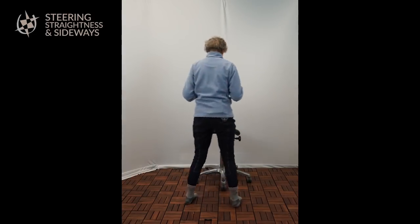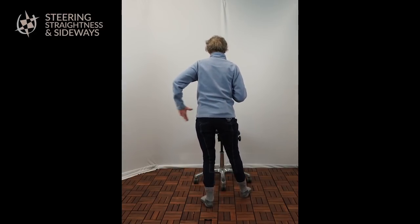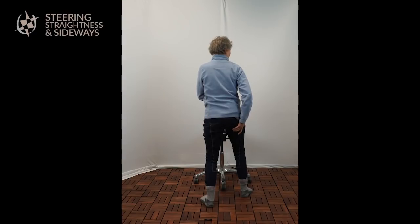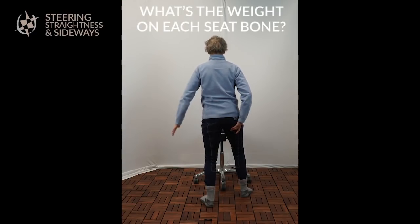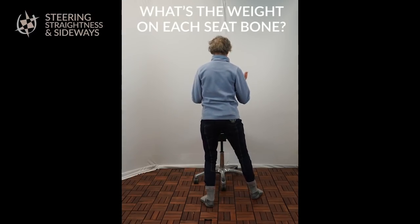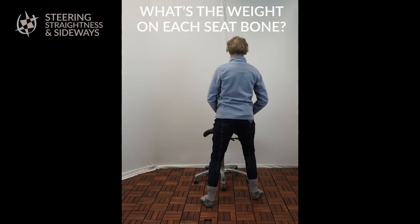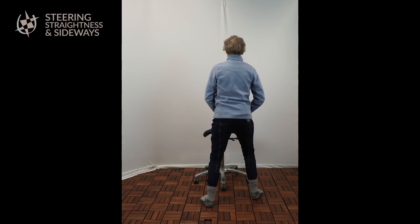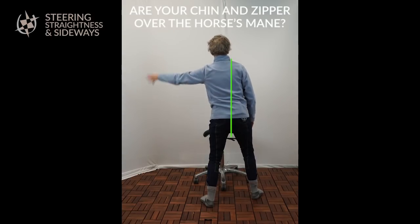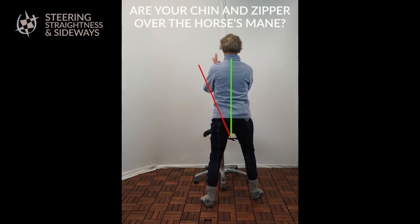So I'm going to move my horse this way, and I'm getting carried away, shoving from here, and I've forgotten about here. The first question would be, what's the weight on each seat bone? And the chances are there's a load of weight here, and the rider's got very little weight there, and we've got to get this seat bone much more weighted. And another question would be, well, are your chin and zipper over the horse's mane? And the chances are they're over here, when the chin and zipper need to be over the mane.